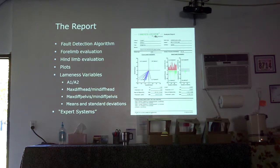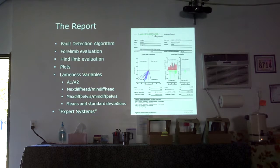Sometimes the horse will trot off quite well, and as it slows up, just before it stops, the lameness becomes more obvious in the last few strides. For instance, especially for hindlimb, you will see on the plot that the lines for those strides are actually longer. You see that, and then you can select just those, maybe the second half of the strides. Well, no, that's more difficult.